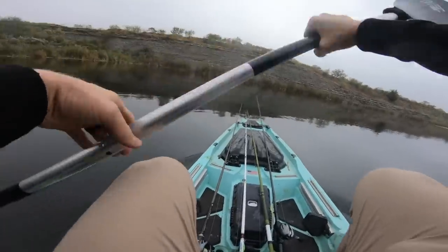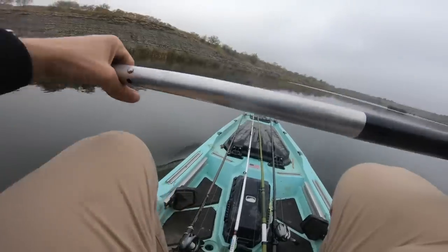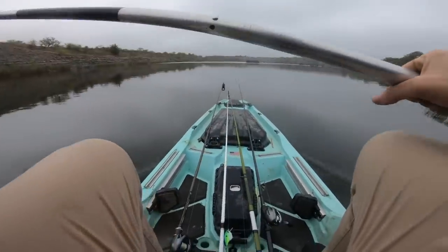Dang, there's a squirrel scaling the rocks over here. That was crazy. All right, where's John at? What's going down over here? There we go. There's one.